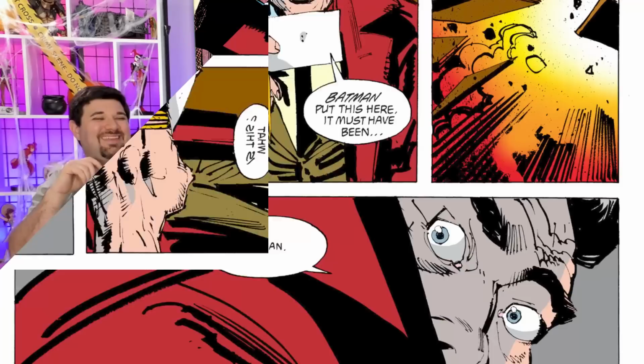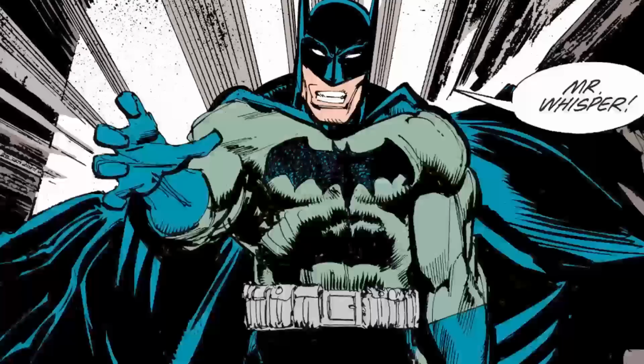Which is Batman. And I love this image. He's just like, Mr. Whisper. He's not even freaking wringing his hands. Just, hey. I'm going to get so mad at you. He basically has to make his grand escape. He leaves the nun behind. Batman's like, stay where you are. And she's like no. Yeah, she wasn't gonna do that anyway.